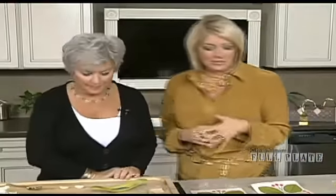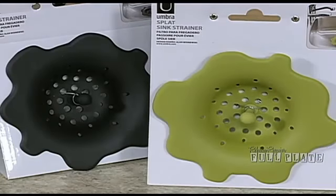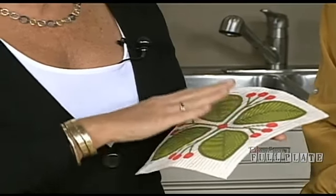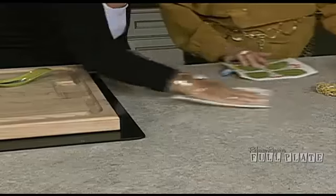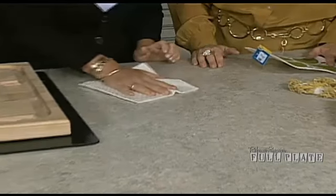Paula visited the Chicago Home Show and found some great new kitchen gadgets. Plus, they're all affordable. Before we got going, everything that you brought, for the most part, looks to be under $20. Check out this sponge. So why in a kitchen is this a good thing? Because what it does, I happen to have black granite. You just wipe up and it doesn't streak your counter. They wipe up even granite with no streaks.